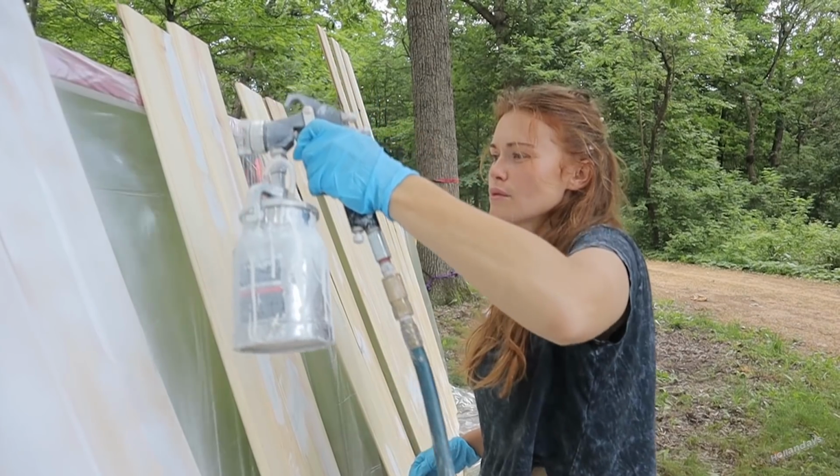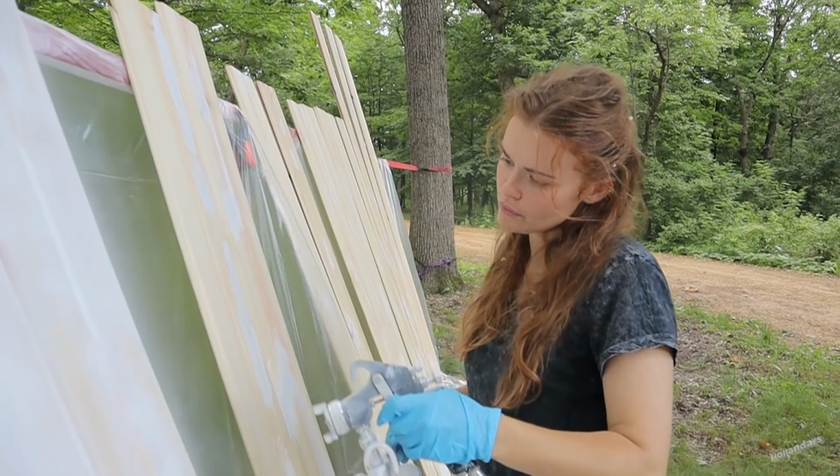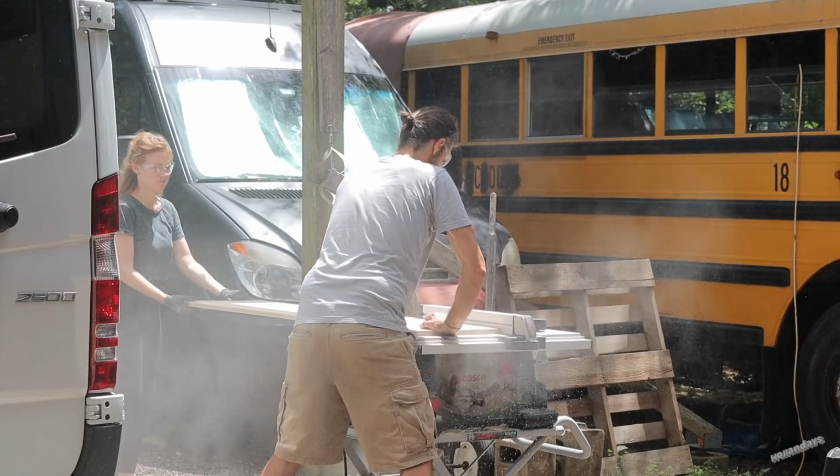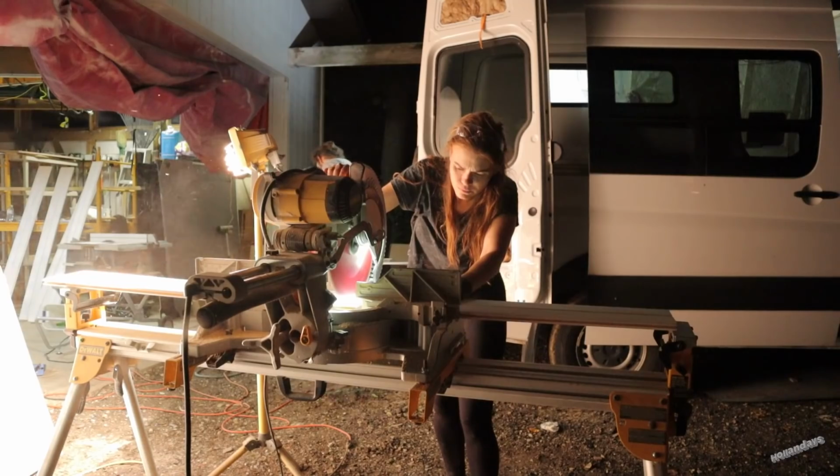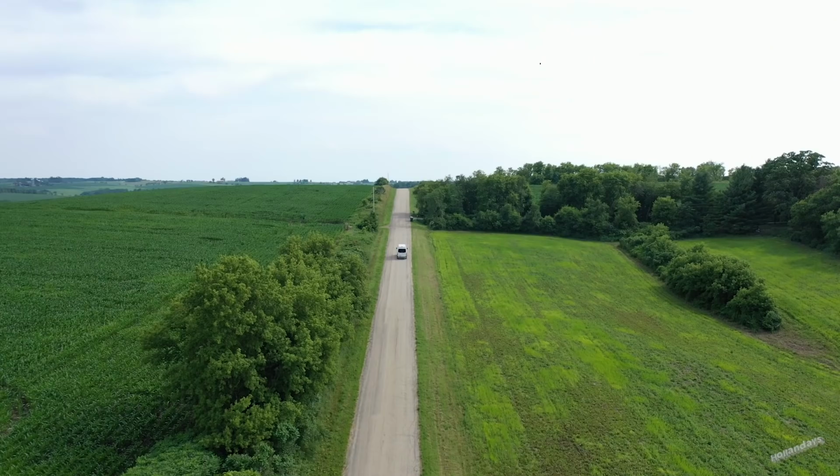Next week, we finally pick up steam and are burning the midnight oil. There are 2 ways to do a bed platform, the simple way in a van and the complicated way. We definitely went with the latter. So if you want some tips and tricks of how to put a solid bed platform in, you'll want to stick around for that.